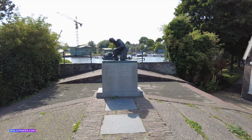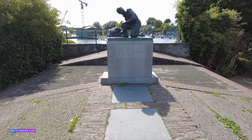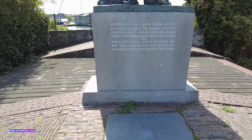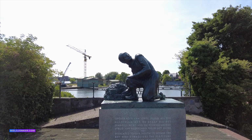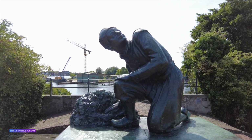So we're still at the town of Spaarndam, and as you can see behind me, we have this specific statue of Hansje Brinker. So Hansje Brinker is the fellow that put his finger in the dike to prevent the town from flooding. He was called the hero of Haarlem.